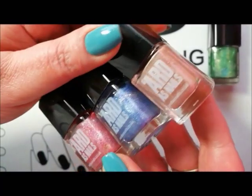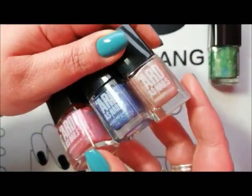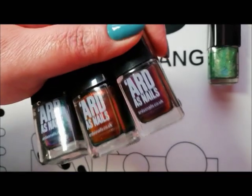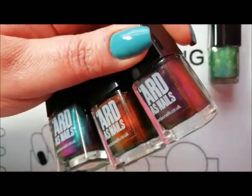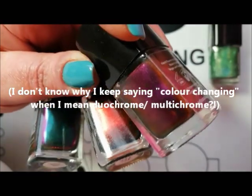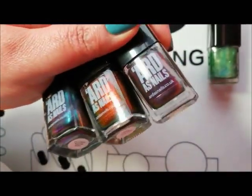This is the Westworld Trio, absolutely beautiful holographic metallics, and I'm going to be keeping all 3 of them. Same with this trio here, look at this beautiful colour changing. This is the South London Trio, and they are absolutely beautiful formulas. So I'm going to be keeping all 3 of these.